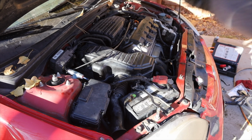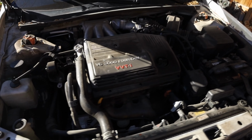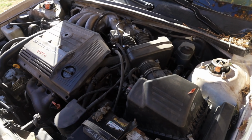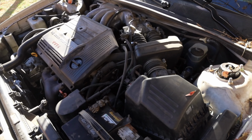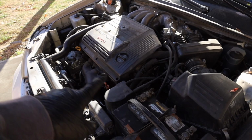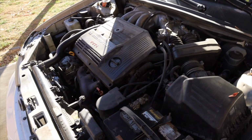And it's done. All right, next up today is this Toyota Avalon. I just replaced the spark plugs on this like last year. The guy insists that I do it again. I'm just going to pull these three up here and look at them, just see if they need replaced.